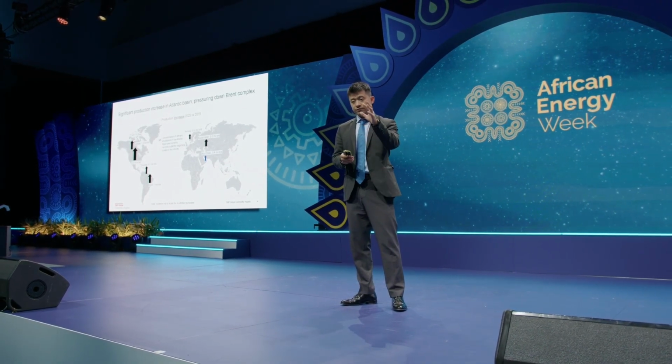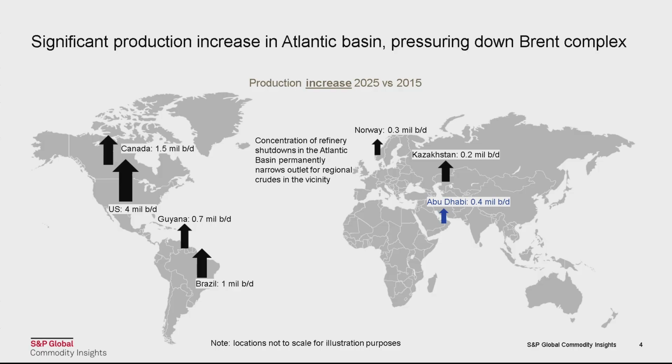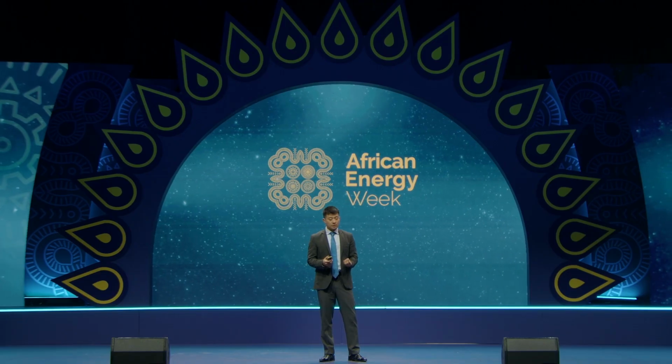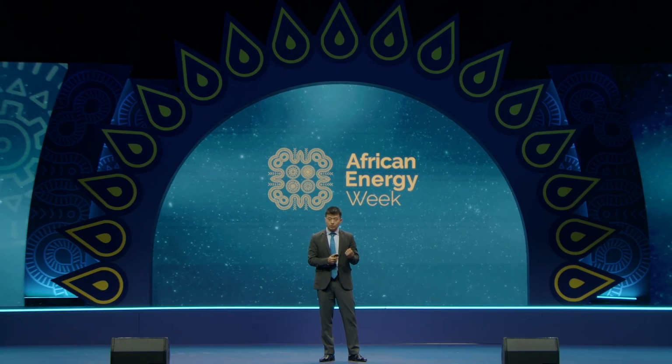So concentration of refinery shutdowns in the Atlantic Basin, not just Europe, but some of the US refineries have also been shutting down. It narrows the outlet for regional grades in the vicinity, then puts downward pressure also on the Brent benchmark. But think about it, all the WAF crudes are priced against Brent, so you're indirectly being influenced by that downward pressure. Now, on the eastern side, you have new refineries being built.